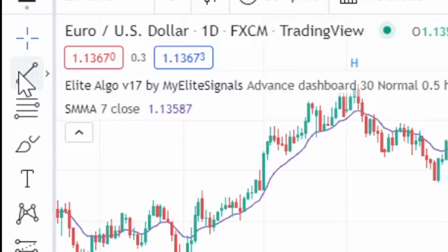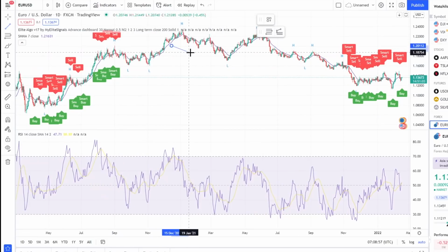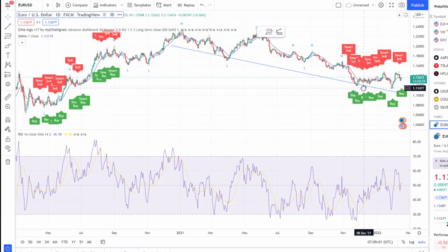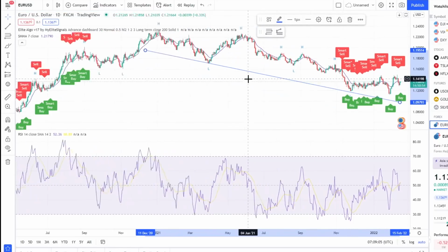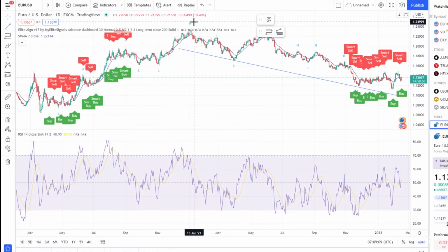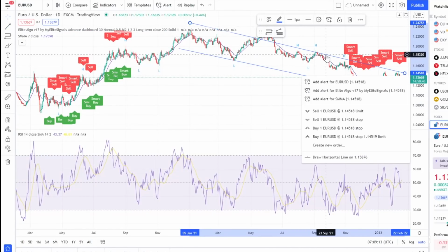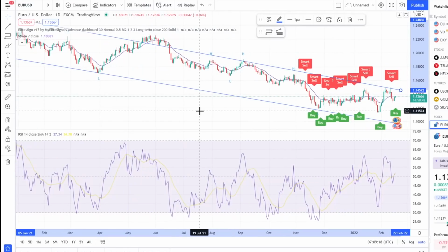You want to scroll to the left, click on trend line, and over here you want to draw a line with the same direction as the market. Here you can see it would be on these 2 points over here because that is the direction of the market. You can see it's at a downward trend, and you want to draw another line at the top over here. So this is a good way to get an overall idea of the trend on this market.